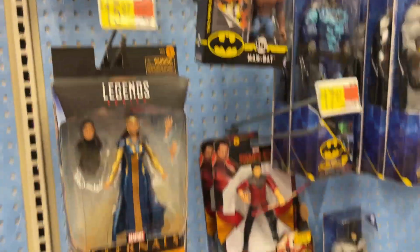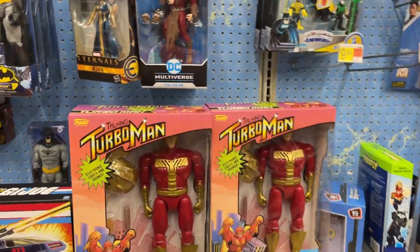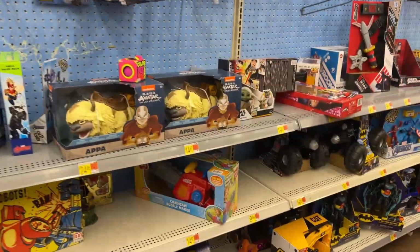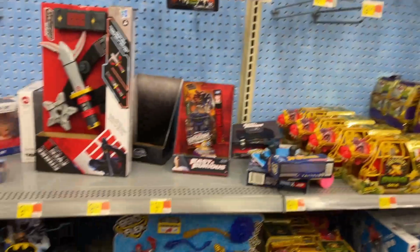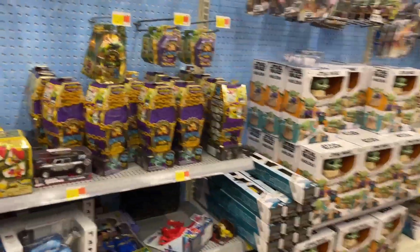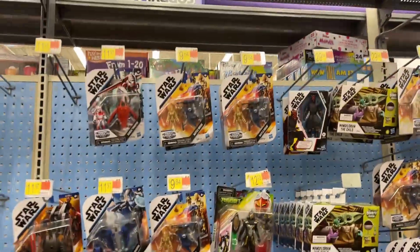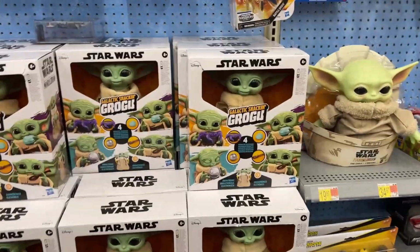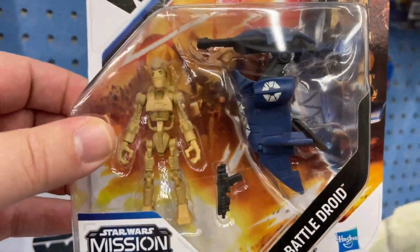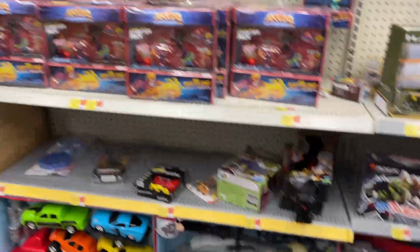Eternals. Still got plenty of Ajax there. Bend and Flex, Turbo Man times two, King Shazam, the Demon, Avatar, just little things here and there at the store. Dino Gold, Piggy, more Mission Fleet, more Grogu. Apparently the end cap or the display wasn't enough. But yeah, check out those little droids. Those are cool. Got our real basic Star Wars figures there.